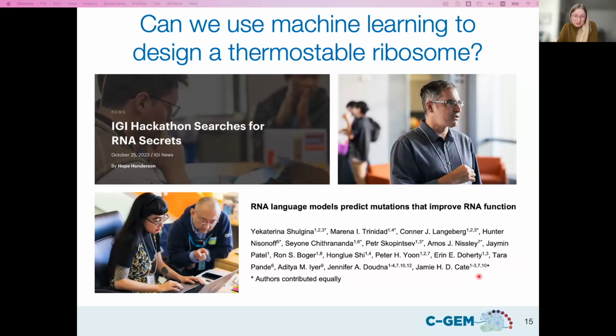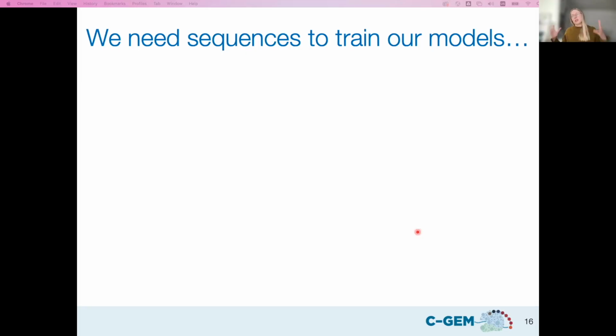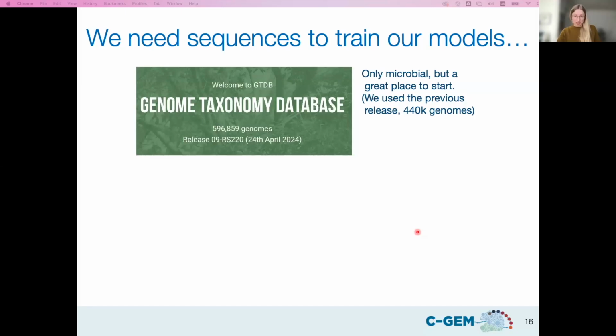So our first challenge that we tackled was how to get training data for these machine learning models. And we wanted a collection of RNA sequences that was both very diverse, so we have lots of training examples, but also minimally redundant. We didn't want the training data to be overwhelmed with a lot of the same sequences. And for this, we turned to the Genome Taxonomy Database, or the GTDB. So the GTDB is this collection of pretty much all of the available bacterial and archaeal genomes, comprising over 400,000 genomes, which is the version that we use. And many of these genomes are belonging to microbes that actually can't be grown in the lab. They're only known from environmental sequences or microbiome sequencing. So they're very phylogenetically diverse.